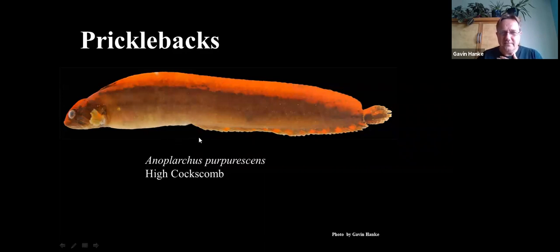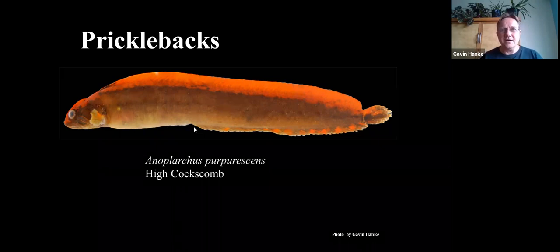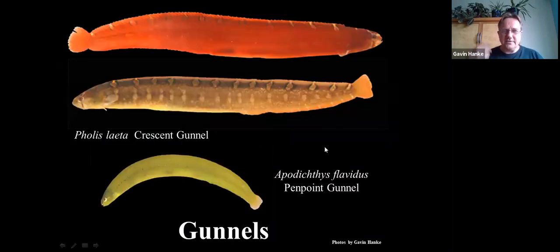Now, a neat feature I want people to notice is the length. This is the anal fin on a prickleback, and you can see that it's either half the body length or more than half the body length. That's important for telling a prickleback from another group of eel-like fishes we have here, which are common, called gunnels. These aren't all of our gunnels, these are a few of our gunnels. On a gunnel, the anal fin is less than half the length of the body. So that's an easy way to tell these two groups of fishes apart.